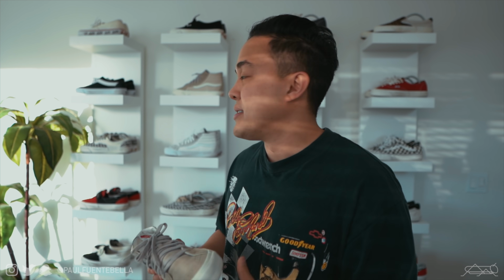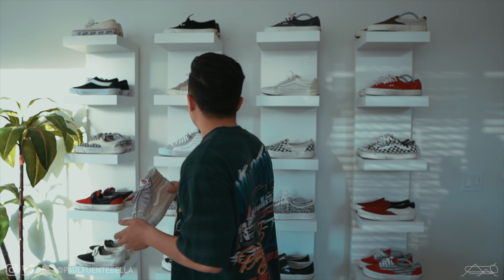I love these. I'll probably never let these go, to be honest with you, simply due to the fact that there's a lot of history to them for me personally, and it kind of marks a segment in time on Instagram when I was having the most fun. So love these, the feather gray Moonbeams.